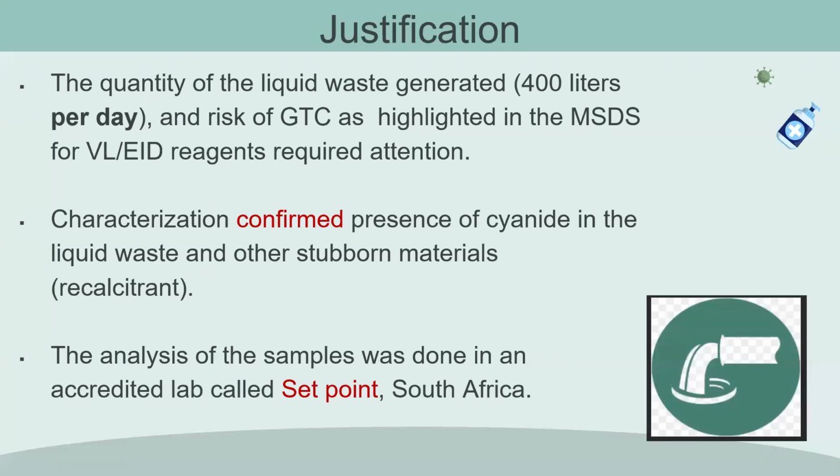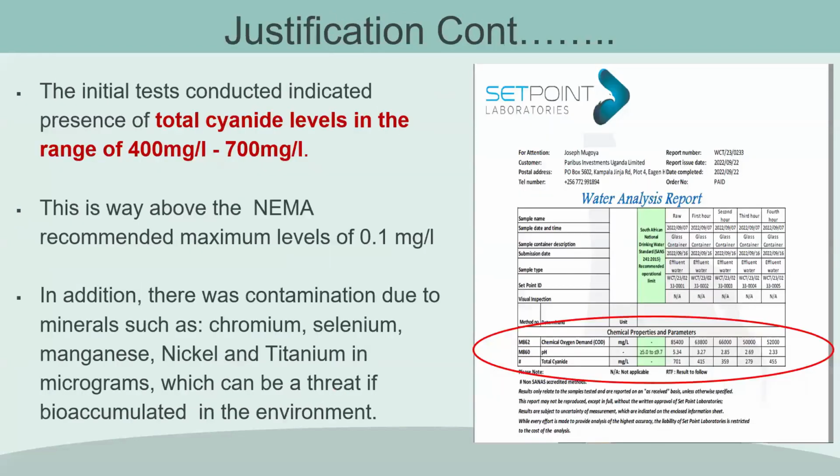And this analysis was done in a lab in South Africa called SetPoint, which is an accredited lab for environmental analysis. And results from that lab showed us that indeed the liquid waste contains cyanide in the range of 400 to 700 milligrams per liter. And of course, that is way above the national standard of the National Environmental Management Authority, which oversees environmental issues in Uganda, of 0.1 milligrams per liter.